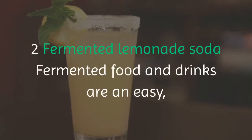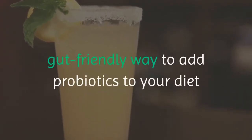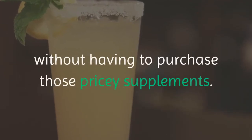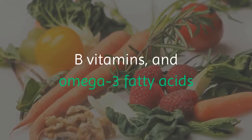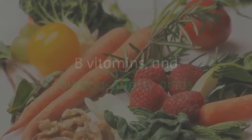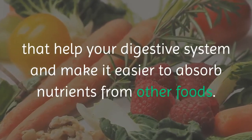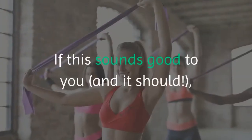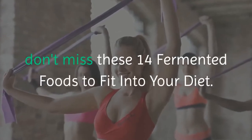2. Fermented lemonade soda. Fermented food and drinks are an easy, gut-friendly way to add probiotics to your diet without having to purchase those pricey supplements. Fermentation also creates tons of beneficial enzymes, B vitamins, and omega-3 fatty acids that help your digestive system and make it easier to absorb nutrients from other foods. If this sounds good to you, and it should, don't miss these 14 fermented foods to fit into your diet.